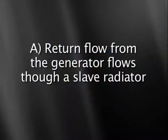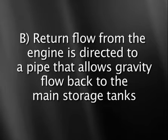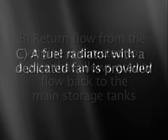Fuel is cooled by a variety of methods in order of simplicity. A. The return flow from the generator flows through a slave radiator mounted on the main radiator for the engine cooling. B. The return flow from the engine is directed to a pipe that allows gravity flow back to the main fuel storage tanks.